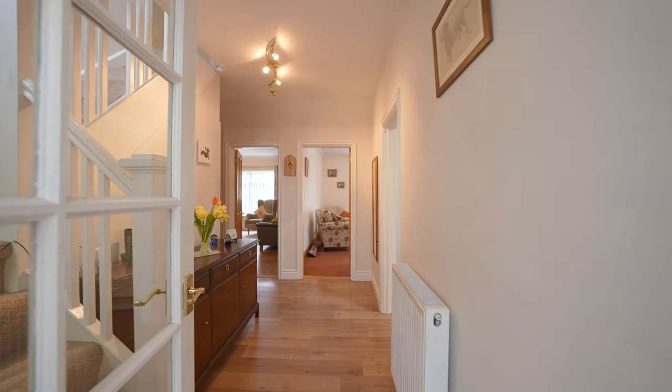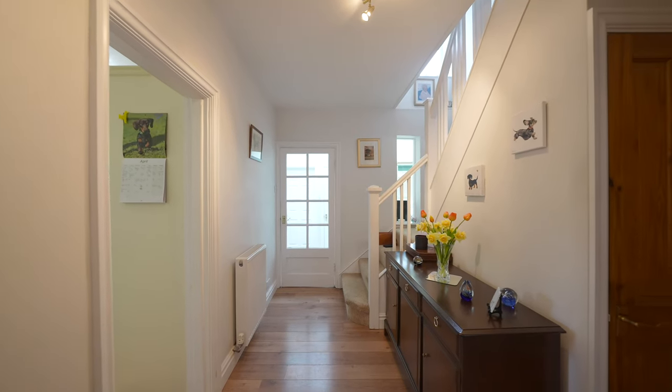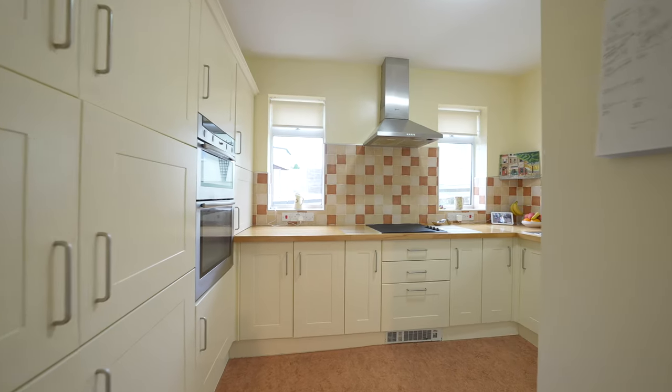To the ground floor you have three reception rooms, a kitchen, a conservatory and a further bedroom with ensuite.